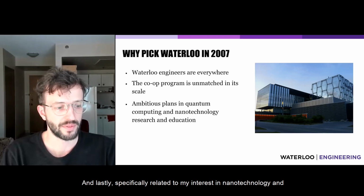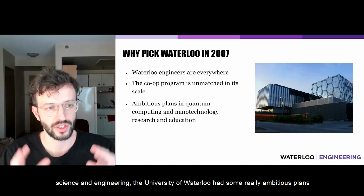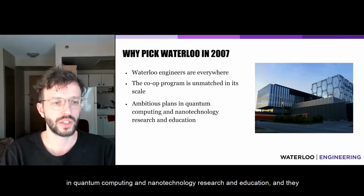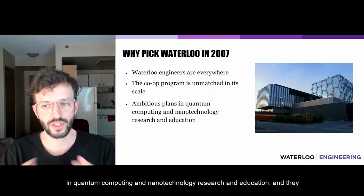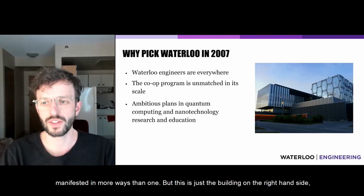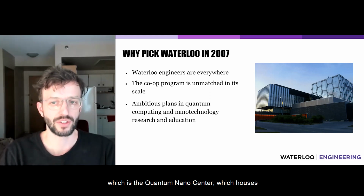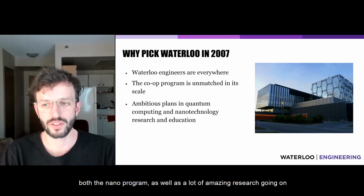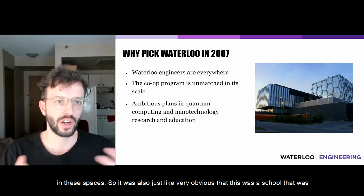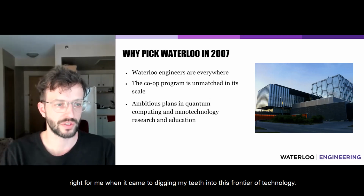And lastly, specifically related to my interest in nanotechnology and science and engineering, the University of Waterloo had some really ambitious plans in quantum computing and nanotechnology research and education, and they've been manifested in more ways than one. This is the building on the right-hand side, the Quantum Nano Center, which houses both the nano program as well as a lot of amazing research going on in these spaces. So it was very obvious that this was a school that was right for me when it came to digging my teeth into this frontier of technology.